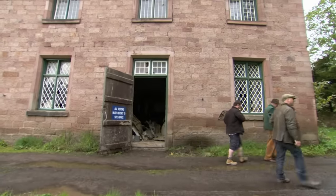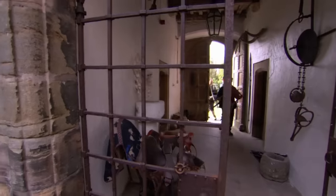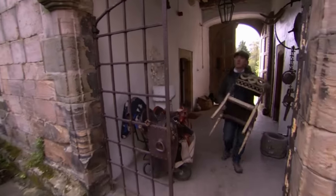Sir Humphrey is unsure whether he wants to part with the chair. They head back to the main house for more haggling.